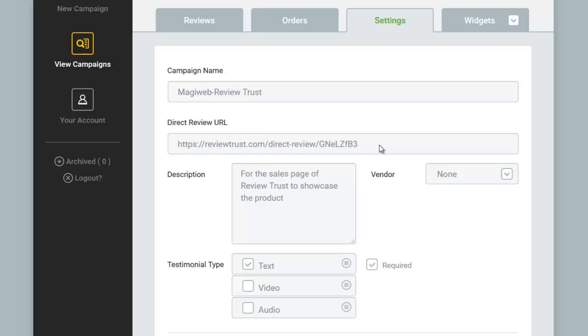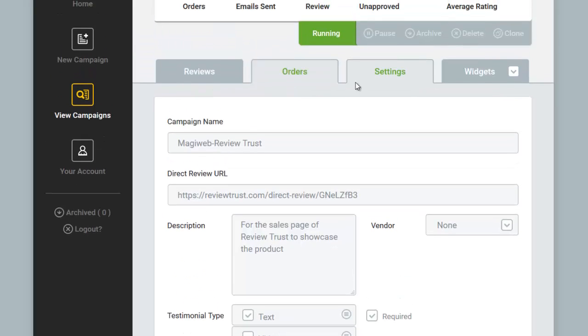And when they click that link, they will actually get a page where they can review the product which you mentioned. So you can put a little description in there, which will show up on this page, and they can then submit a review for you manually using this link over here. So you don't have to go through their automation system at all. You could just use the import and also their settings.